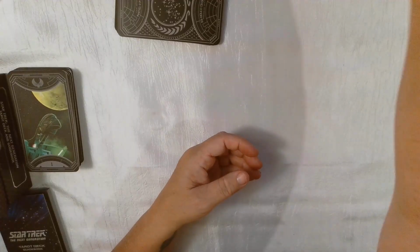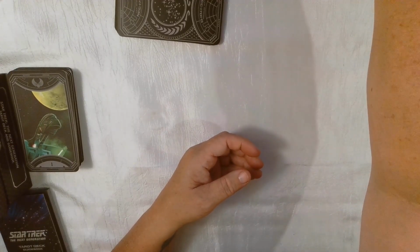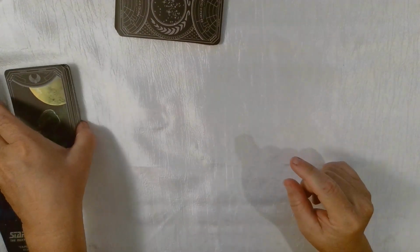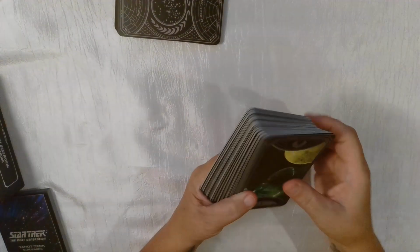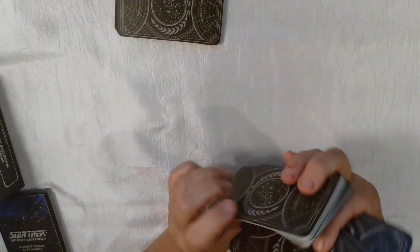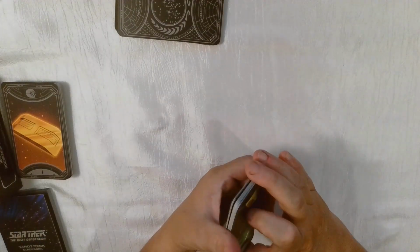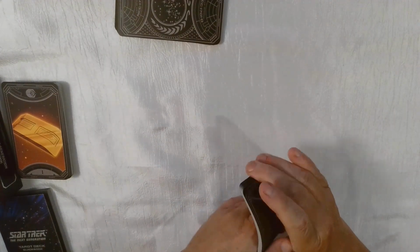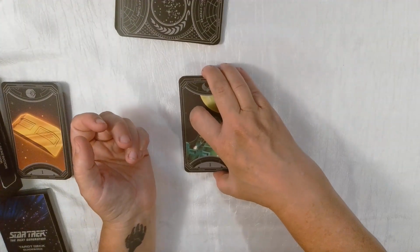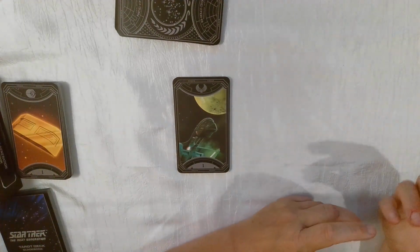The minors, not happy about the minors. This is a pip deck. And that's one of the things that I'm disappointed about. And as we go through the deck, you might understand why I'm disappointed in this deck when it comes to the minors. Pip decks, I'm not a fan of, but I will still buy a deck, even if it is a pip deck.